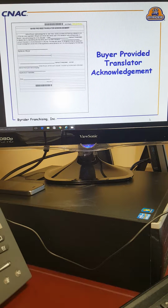Because the customers being closed are English speaking, there is no requirement to have the buyer sign the translator acknowledgement. However, if the buyer brought a translator, it would be appropriate to have this document signed before you proceed with the closing.